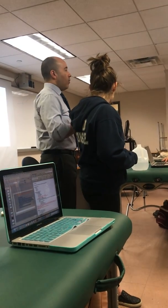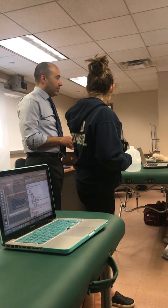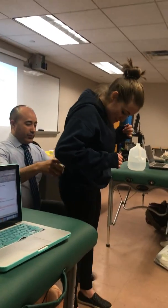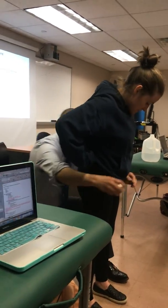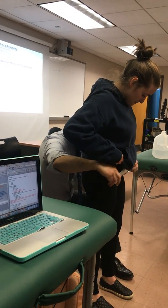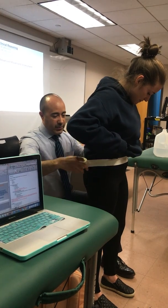We want to look at how one area can affect another. So let's say, just pull the shirt up a little bit. Leave the other one down. We are going to create a hip stiffness.